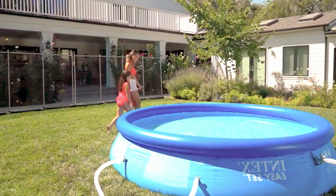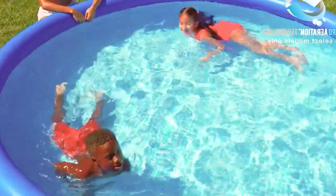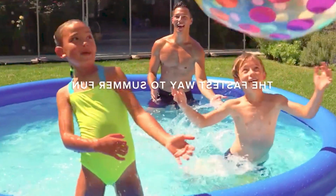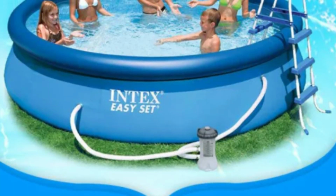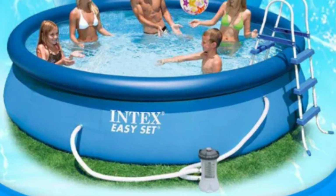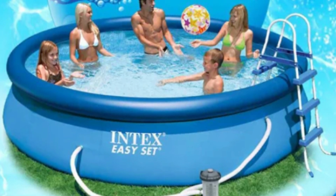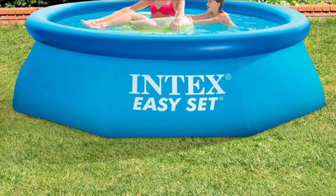Setting up your Intex Easy Set pool is a breeze. Simply spread it out on a level surface, inflate the top ring, and fill it with water. In just a few minutes, you'll be ready to dive in. The innovative design ensures quick and easy installation. No tools required. The pool's durable laminated PVC sidewalls provide excellent stability and strength, so you can enjoy worry-free swimming.